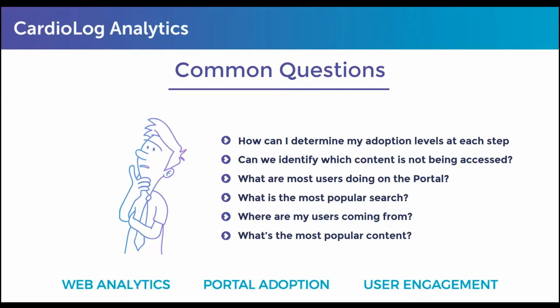So a very common scenario that may resonate with you as well is that we get stakeholders and administrators from organizations approaching us and asking us a lot of questions, and they want to know very specific facts. These are the kind of questions that analytics can most certainly answer. So questions such as, how can I determine my adoption levels in the portal? How can we identify which content is not being accessed?